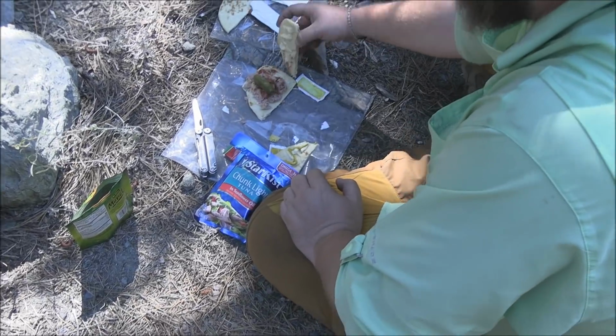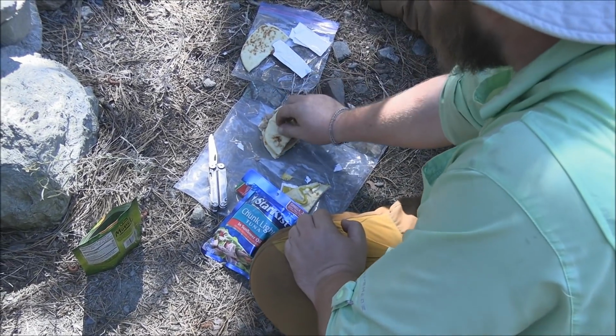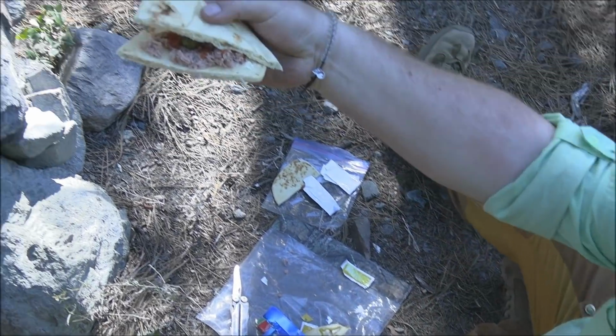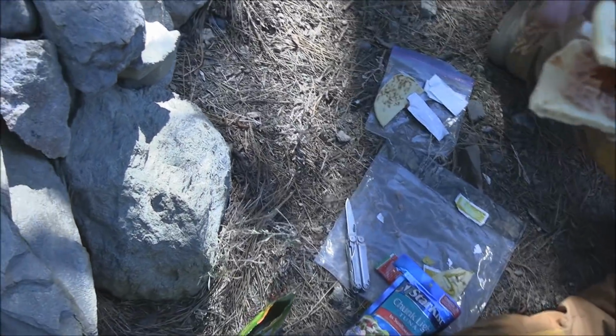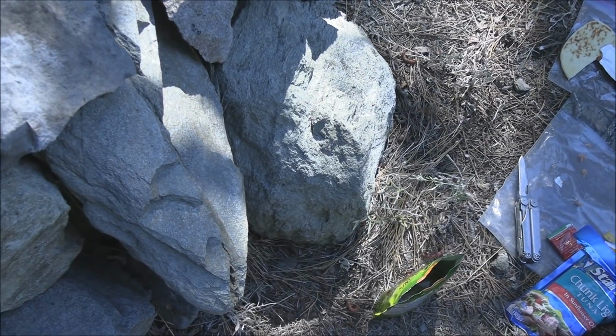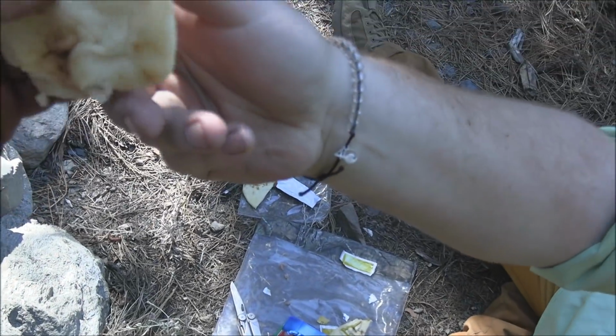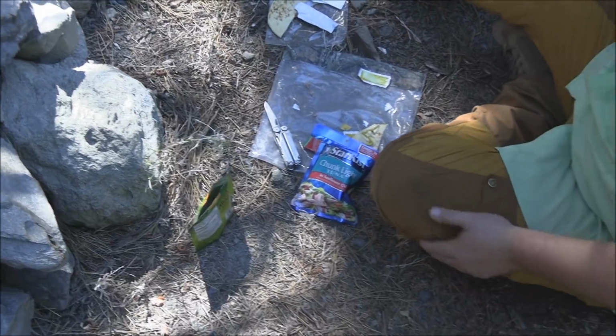Making some sandwiches. We got kosher dill pickles, chunk tuna, hot sauce, on none bread. None of your business. None of your business bread. Oh, thank you. I'll get it. Thanks.